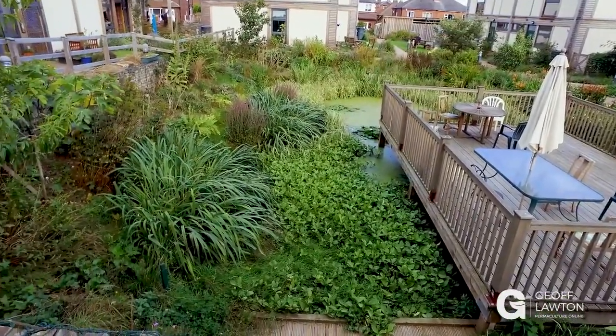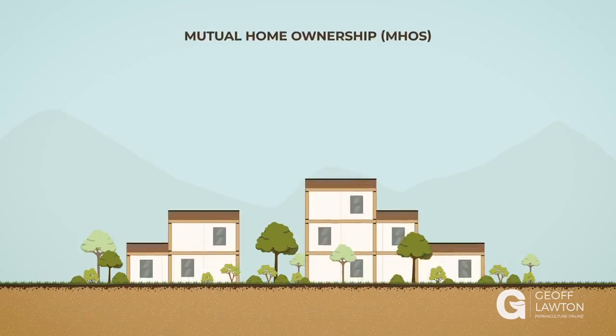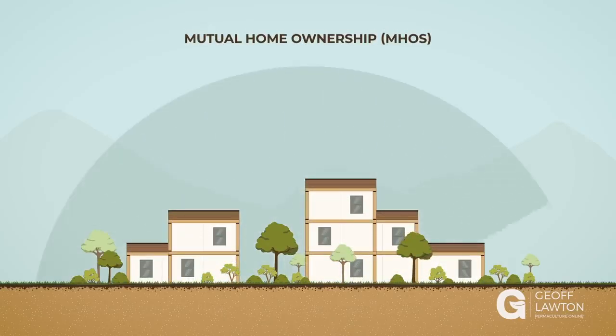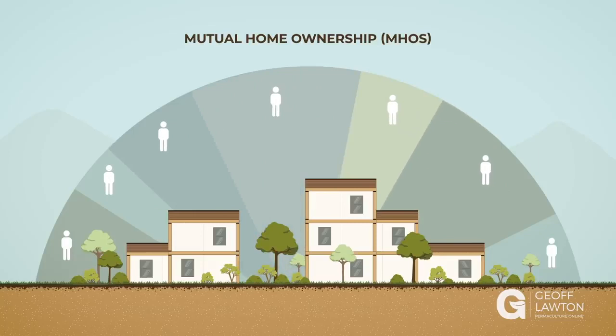So, how did you fund this? There's a lot of infrastructure here. Yeah, and we used a pioneering financial model called mutual home ownership. What that means is the whole thing is owned by a cooperative. Technically, we don't own the house that we live in, the cooperative owns it, and we all own shares in the co-op. It's a little bit like being our own landlord. The amount of shares we own is related partly to our income and partly to the size of the house that we live in.